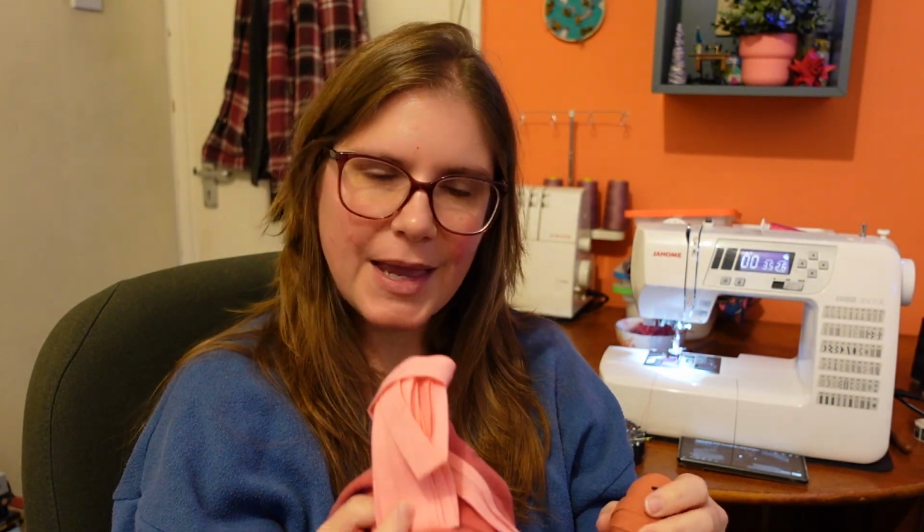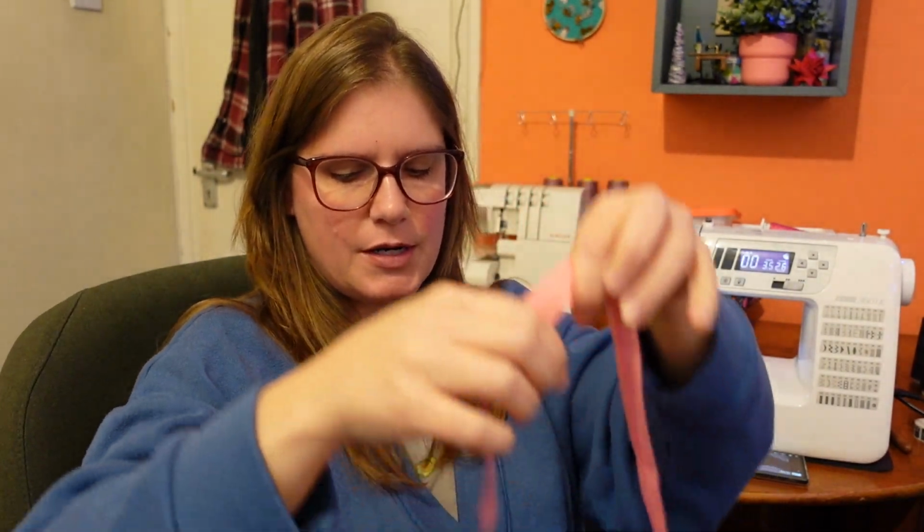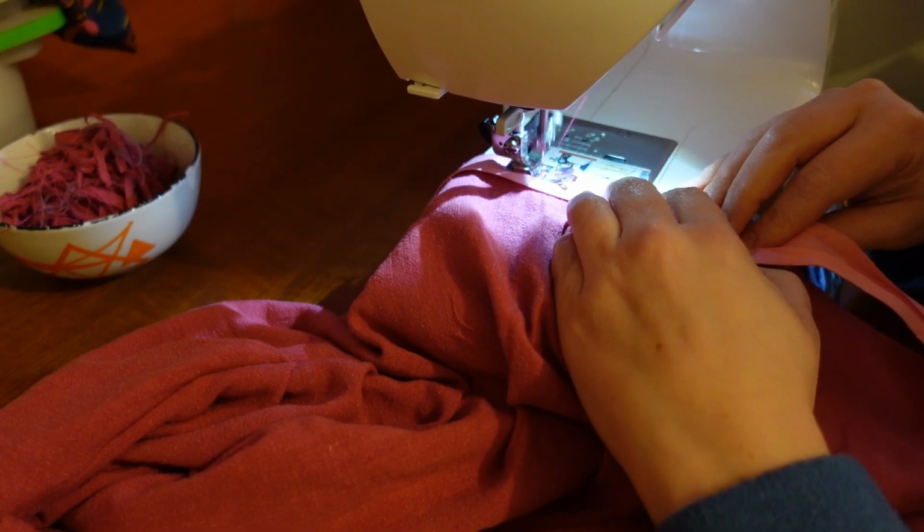So I think what I'm gonna do is check if I have enough of the pink, I'm probably gonna go for it. If not, I can always use this as a backup. I've just held this bias tape around the circumference of where I need to go, and I have this much left over. So I think that's definitely the winner.